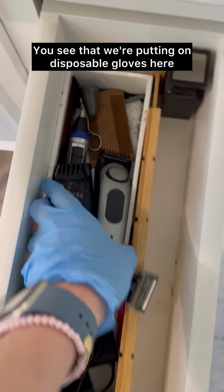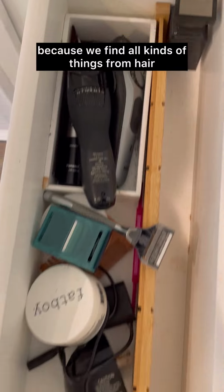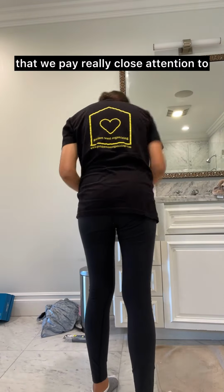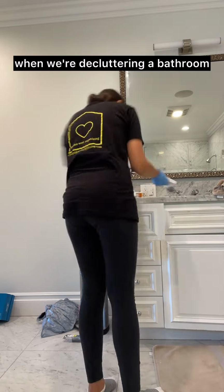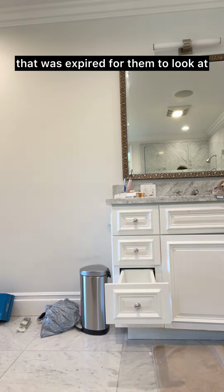You see that we're putting on disposable gloves here, and that's really important because we find all kinds of things, from hair and so on and so forth. As we pull things out, there are a few things that we pay really close attention to when we're decluttering a bathroom. One of them is expiration dates, because quite often we find things from so many years ago, and our client had asked us to set everything aside that was expired for them to look at.